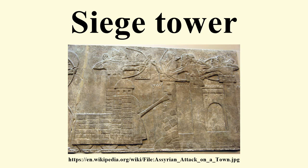Siege towers were used to get troops over an enemy curtain wall. When a siege tower was near a wall, it would drop a gangplank between it and the wall. Troops could then rush onto the walls and into the castle or city.